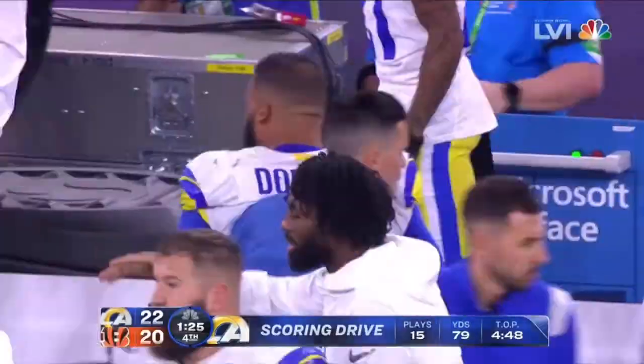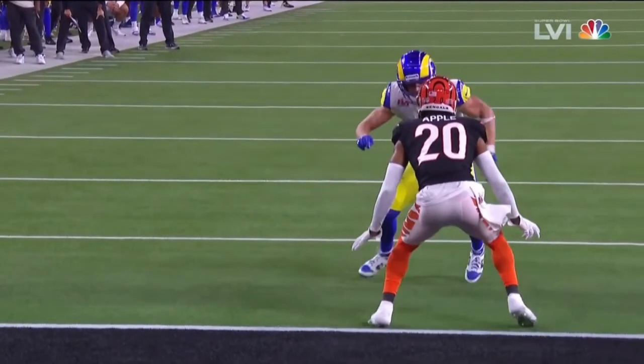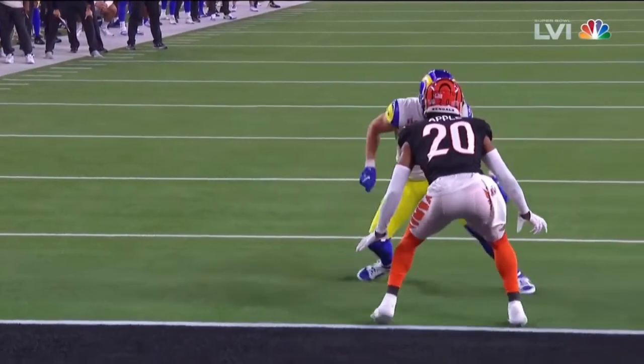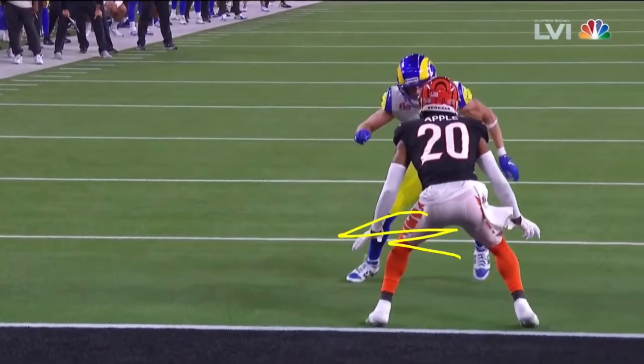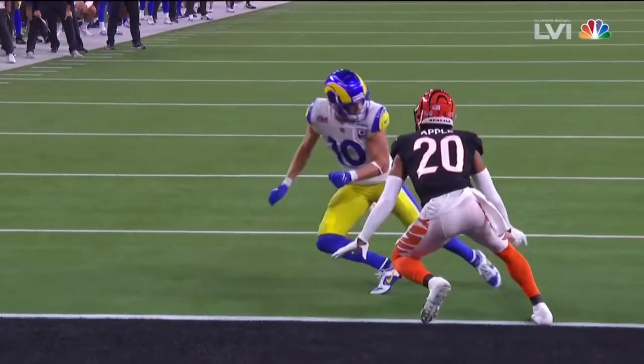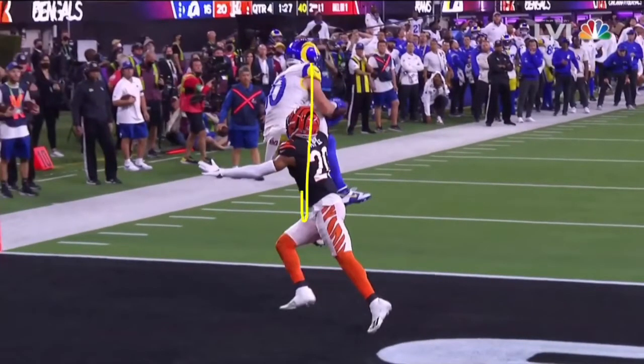And I have a better angle over here on this play on Eli Apple. So once again, it's just a little bit in the hips. Really good route running here by Cooper Kupp, creating separation for himself. Look at how he moves laterally side to side and then moves outside and then utilizes his body to really come away with that catch. Look how he turns his body in open space, and then he's got his backside facing Eli Apple.